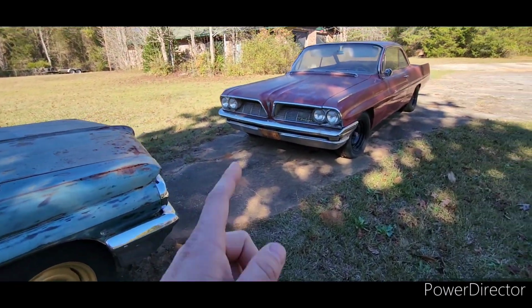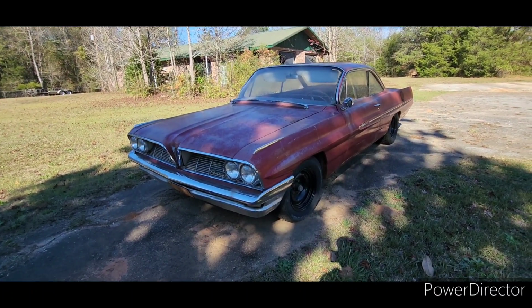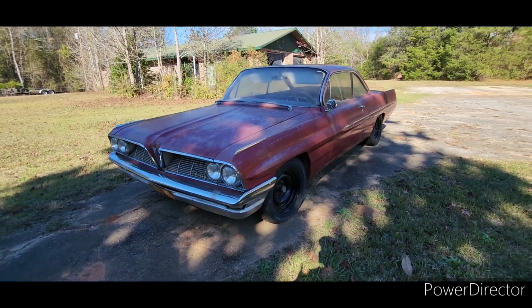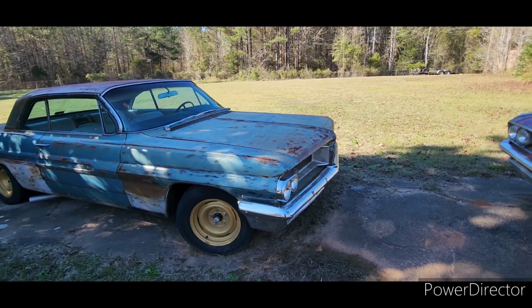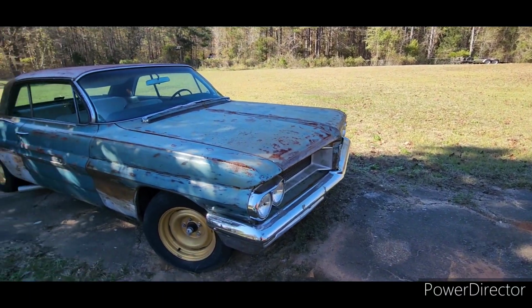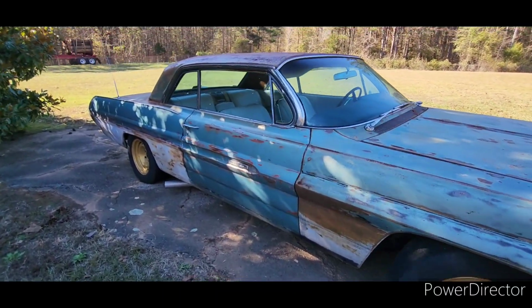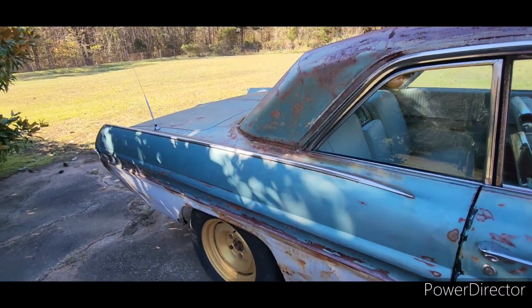But there's also a nice '61 bubble top Catalina sitting here. I really like that too. I'm a bubble top sucker, so besides the bucket seats, I like that one better, but as far as the bubble top, I'd probably lean more that way. But as far as I know, that one's not for sale. It's just this one.